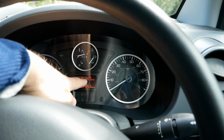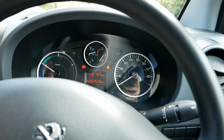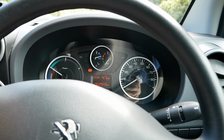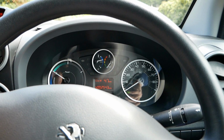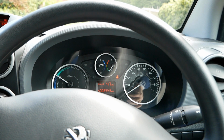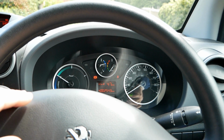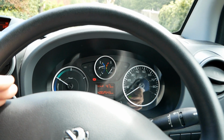So here it's predicting the range. It's showing 47 miles. We're only just above half charged. Typically these do 80 to 90 mile range in the summer. Depends, like all cars, on how you drive it, but the official NEDC figure on these vans is 106 miles, but we all know you're never going to achieve that.